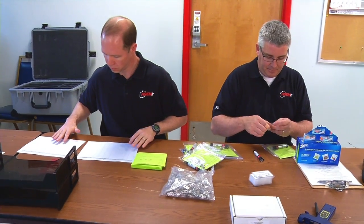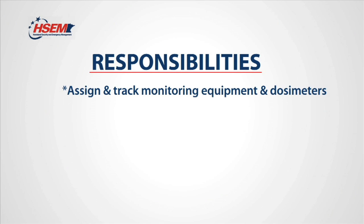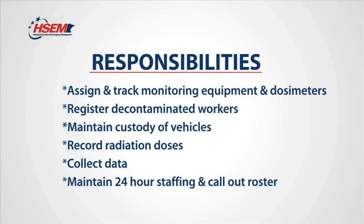Personnel at this station include a station leader and registration personnel. Tasks include assigning and tracking radiation monitoring equipment and dosimeters, registering decontaminated workers, maintaining custody of vehicles, recording radiation doses of emergency workers, collecting all data and forms from the station leaders, maintaining 24-hour staffing and call-out roster.